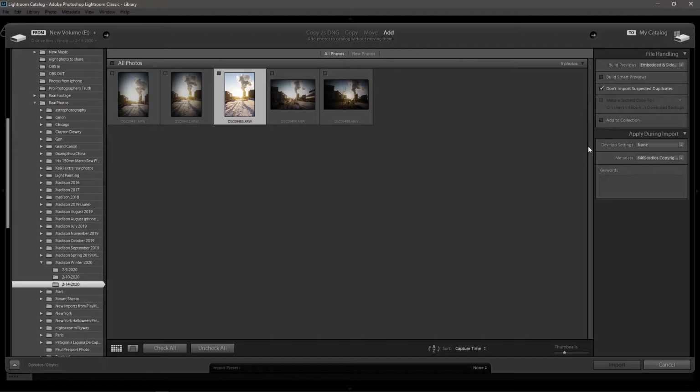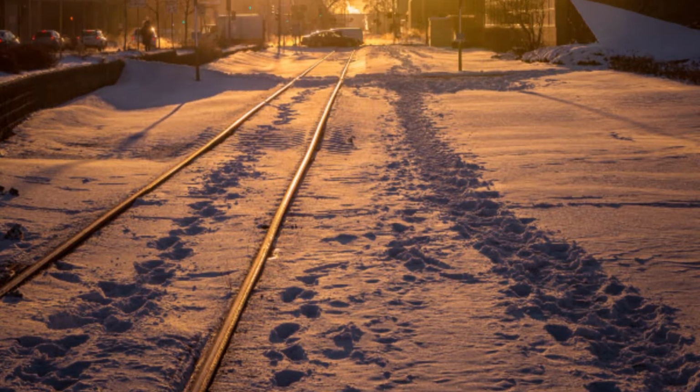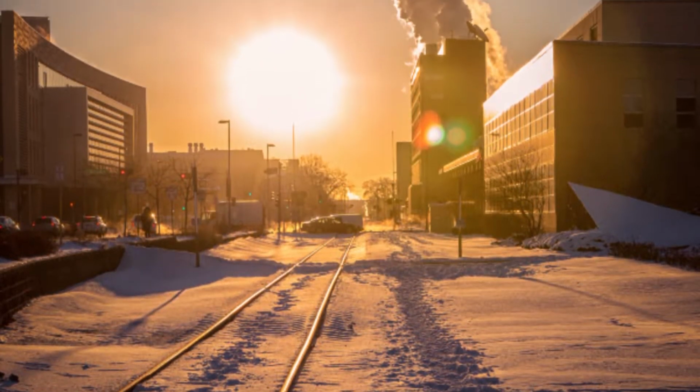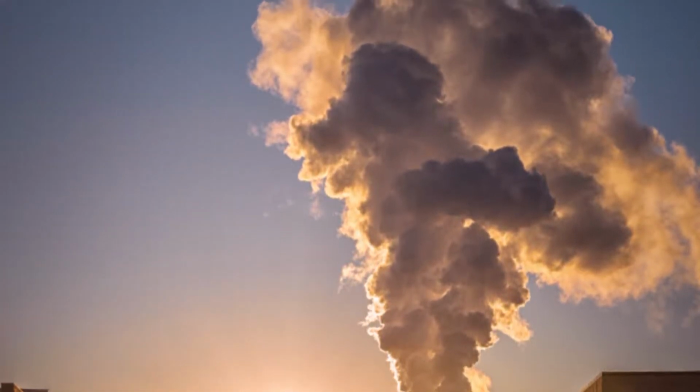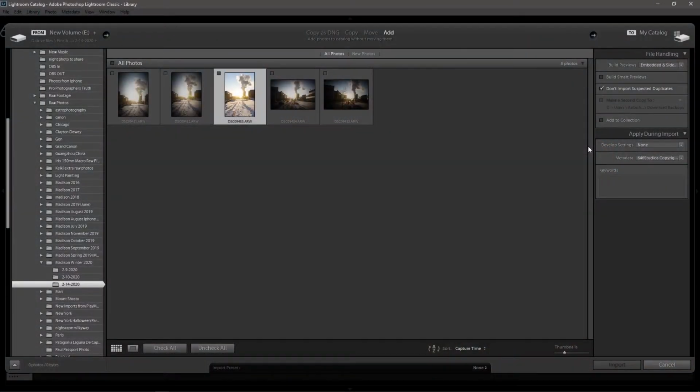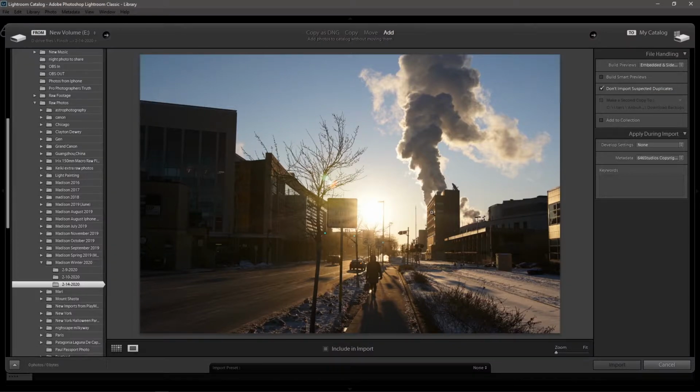And one morning, which was Thursday morning, I was on my way to UW to work, and I saw a nice bundle of clouds coming from this building, and it gave off a nice contrast look. Plus, with that golden hour right behind it, it was giving it a very nice golden glow. So I took a few photos of it, as you can see.